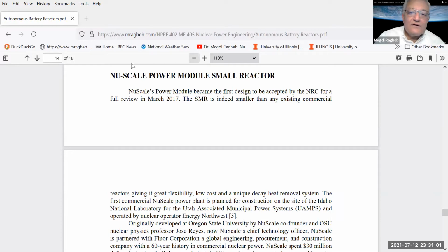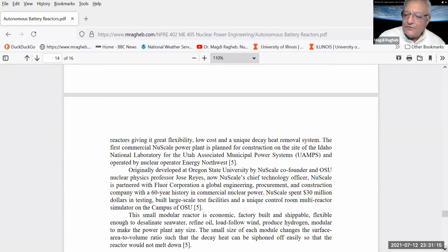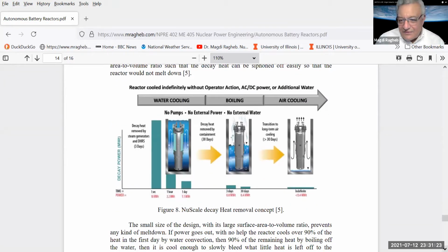That system is very far advanced. It has already undergone a review by the Nuclear Regulatory Commission, the NRC, in 2017. So if you are running a utility and you want to buy it, it is available to you for purchase. What they do here is that they address one of the main issues that were noticed in the three major accidents that happened in the nuclear industry, which were the Three Mile Island accident, the Chernobyl accident, and the Fukushima accident.